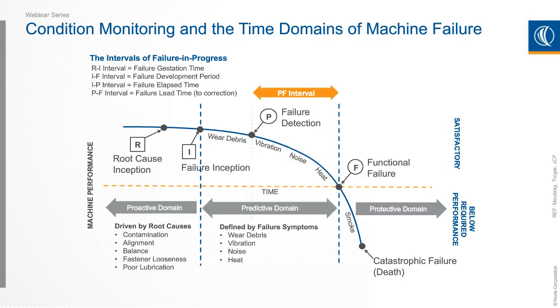Condition monitoring has time domains relating to machine failure. We can break these up into three domains. The first is the proactive domain, which is driven by root causes such as contamination, alignment, imbalance, fastener looseness, and just general poor lubrication. So this relates to what is occurring before the inception of failure.